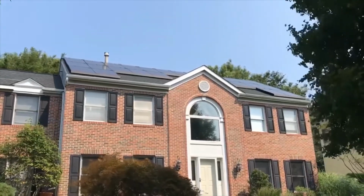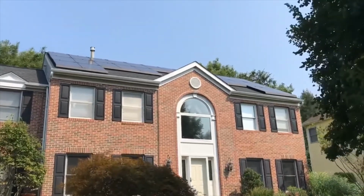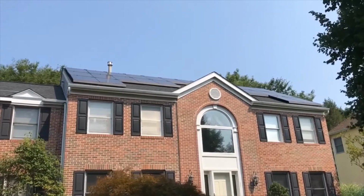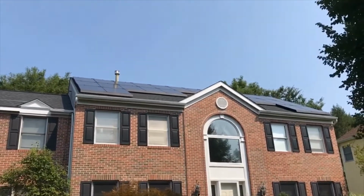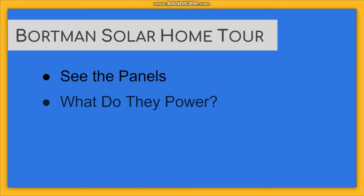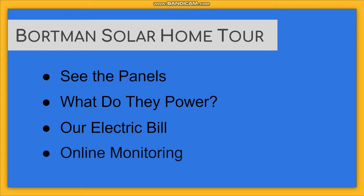Here you can see our system, 26 Jinko 310 modules, so just over 8 kW with EcoX mounting. On this tour I'd like to show you, well, we've already seen the panels, so we'll take a look at some things that they're running, some upgrades that we've installed in our home to transition to all electric. Then we'll take a look at the effect that's had on our electric bill, and then we'll take a look at some online panel level and circuit level monitoring here in our house.